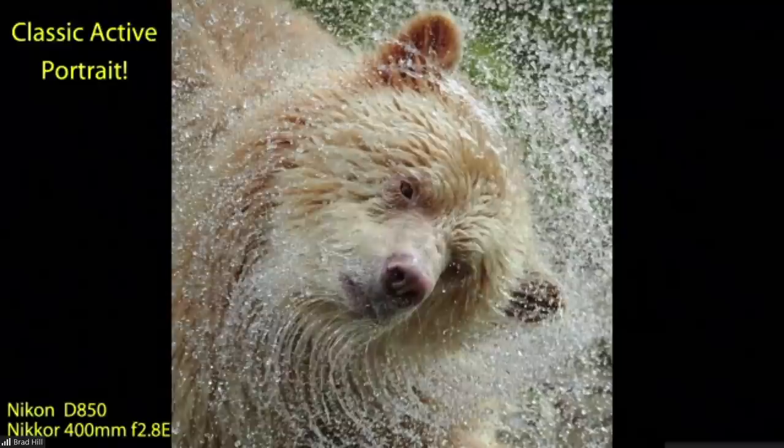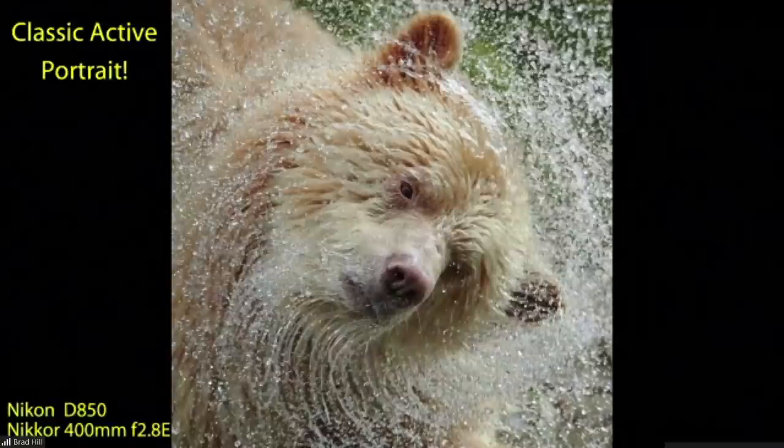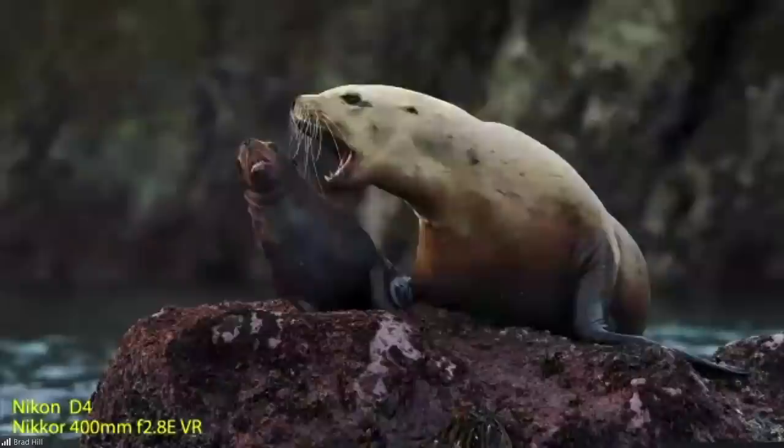The reason I put the word active in with portraits here is that I think you've always got to have an appealing and a striking image. You almost always have to have something different going on in the portraits, because just a portrait of a bear looking at you in most cases won't thrill many people. But when you get something like a spirit bear here that has just submerged its head and come out, it has a different look to it.